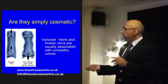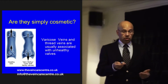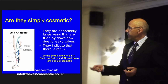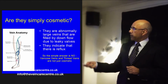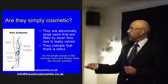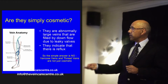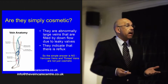So varicose veins are unhealthy veins with faulty valves and this condition called reflux. So it's not simply a cosmetic issue. As you can see in this slide, we've got a leg where we've got a superficial vein, that's a vein underneath the skin, that is refluxing and faulty, and the blood is coming down in the wrong direction from the top of the thigh down into these lumpy varicose veins and further down into these little spidery veins.